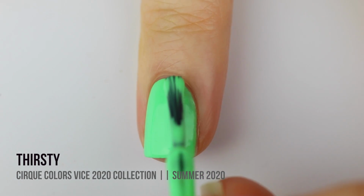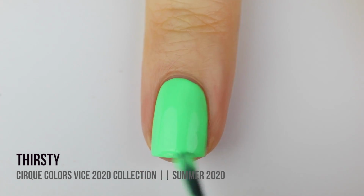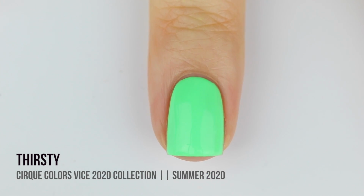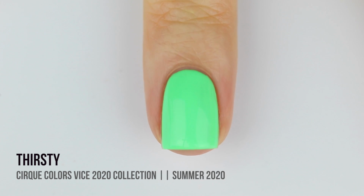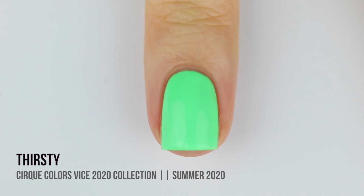And this one I was really expecting to be a 3-coater, but it ended up giving me full coverage in 2, which I thought was very impressive. It's a really beautiful color. I feel like this especially is going to be perfect for nail art, so I definitely want to use it as a base for something.